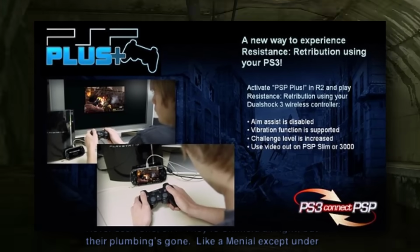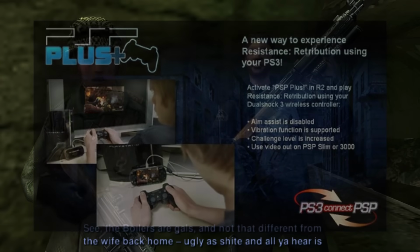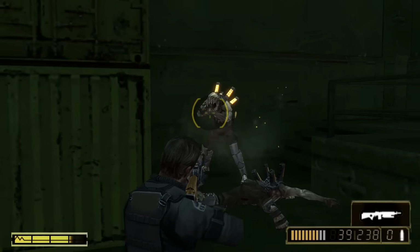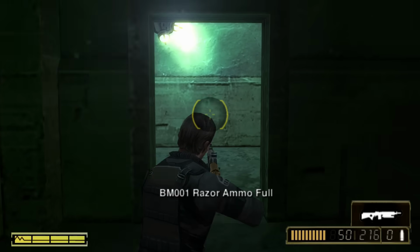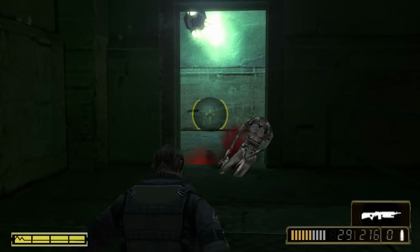It's only used in this particular game, but with your handheld plugged into your PS3, you would be able to play a modified version of Resistance Retribution on your PSP with full dual analog controls. This removed the strong but necessary aim assist, enabled vibration for your controller, and upped the game's difficulty by increasing the enemy spawns in many encounters in addition to improving the Chimera's aim and making them generally more ruthless.